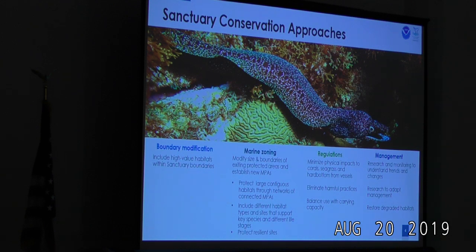In terms of the marine zoning, there are several measures that were presented this morning. One of them includes modifying the size of some of these marine zones or the boundaries of them, as well as establishing new SPAs or other types of marine protected areas. And from a biological perspective, there are three large goals here. One of them is to protect all of the different habitats through either large marine protected areas or a series of networks of interconnected marine protected areas.